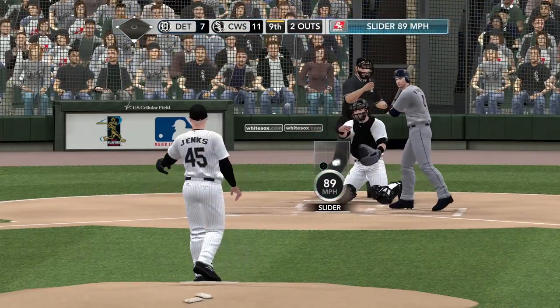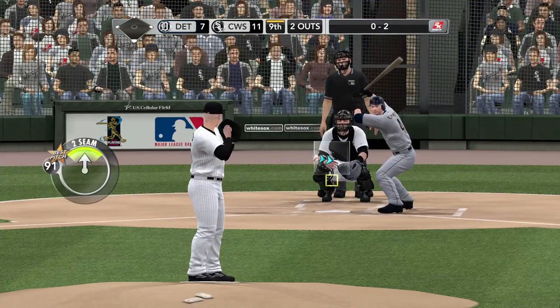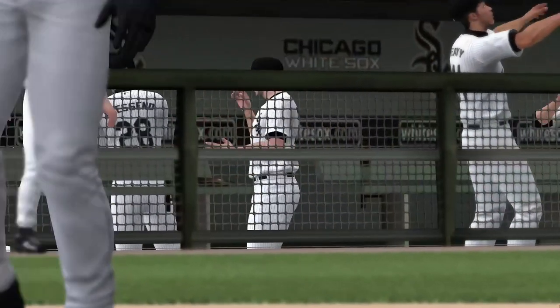Strike 0-1 is a slider. Third call, strike. I don't think you like that call very much, but the reality is he couldn't hit that any day of the week. That's a great pitch. Swung on and missed, and this game's history.